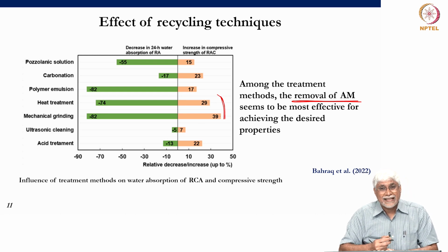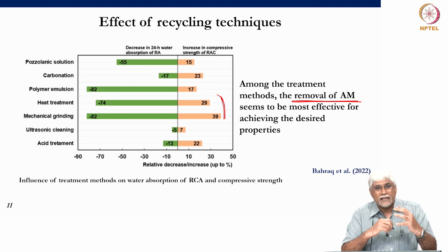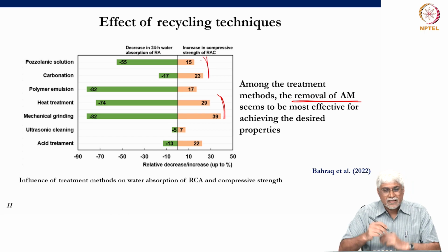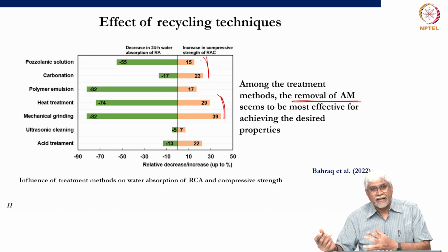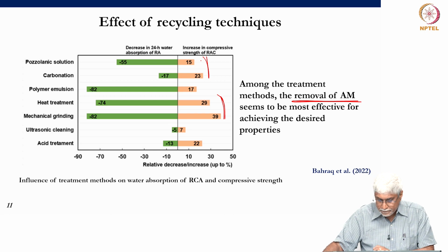Another way to increase the strength is to improve the interface. Make sure that there is not a lot of water being absorbed, say with some sort of pozzolanic solution, some sort of a coating that is given, or we carbonate the aggregates such that the interface becomes denser. So, this would also increase the strength. It increases the strength, one of the reasons being that there is less water absorbed by the adhered mortar.